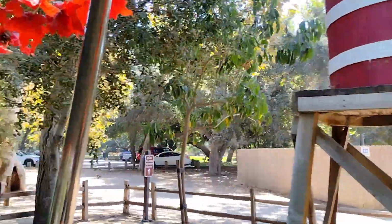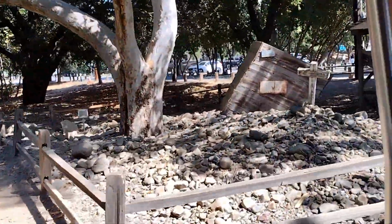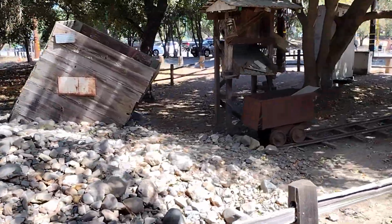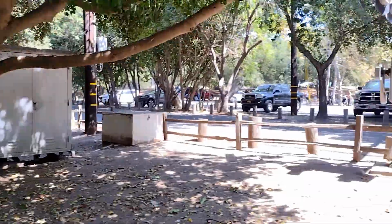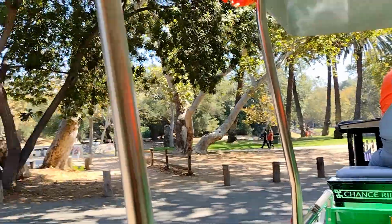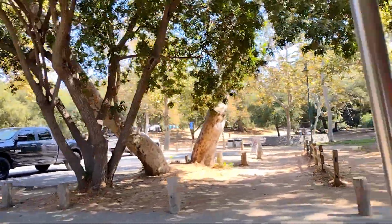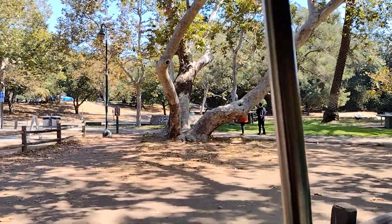There goes the face painting station. Yes, you can get your face painted there. Oh, some great artwork. Heading into the wilderness now. Keep an eye out for peacocks, ducks, geese, ravens, eagles, owls, hawks, squirrels.